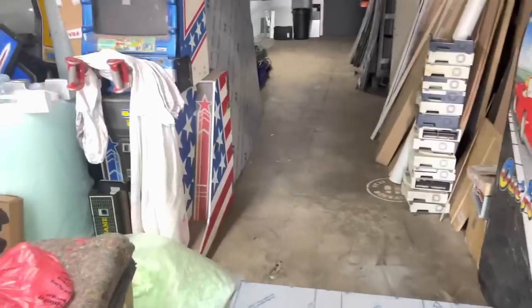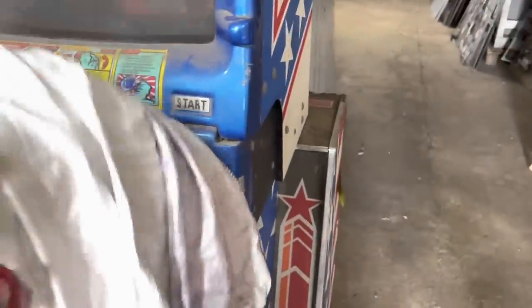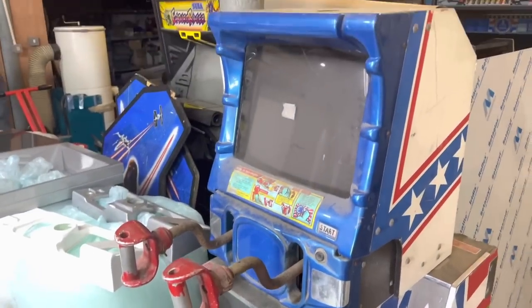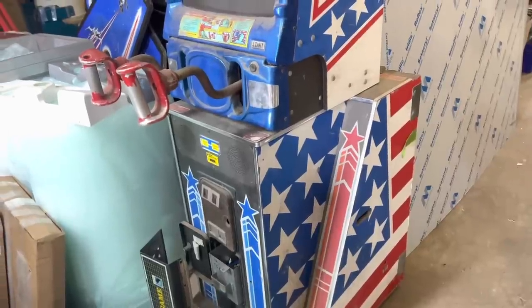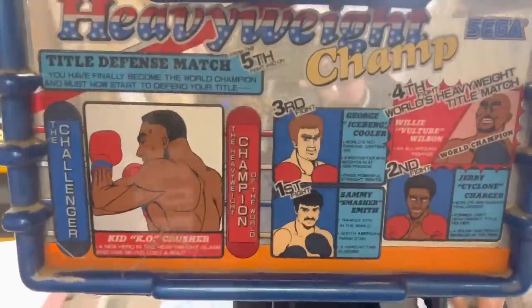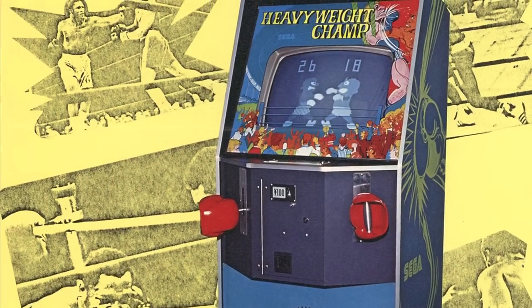Nice. What is this? Looks like a heavyweight champ, if I remember right. He's got a heavyweight champ. Yeah, has a marquee on which goes on top with a bell on. Boxing game. Wow. It's not as old as it looks. I think it's System 16. I thought maybe it was Evel Knievel, because it's got the stars and stripes. No. Oh, right, cool. Ding, ding. Heavyweight champ. Look at that. Never seen it before. I bet it's quite a tiring game. Japanese cabinet. There's another game I've never heard of.